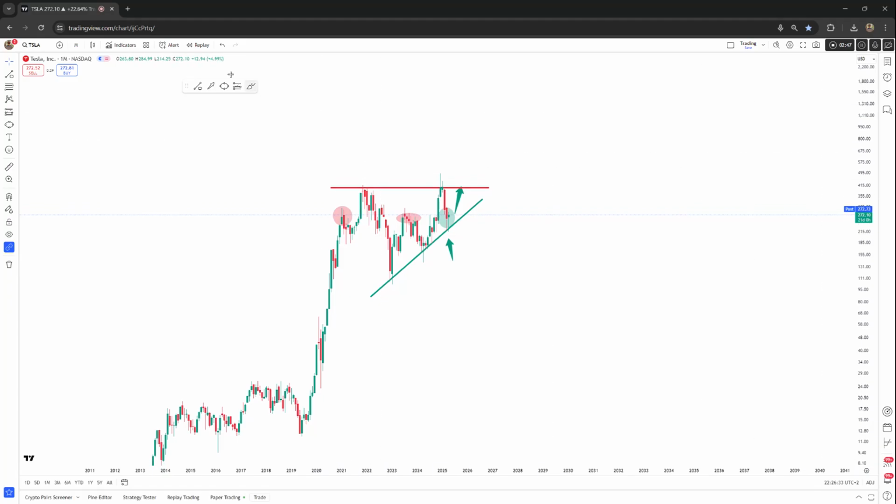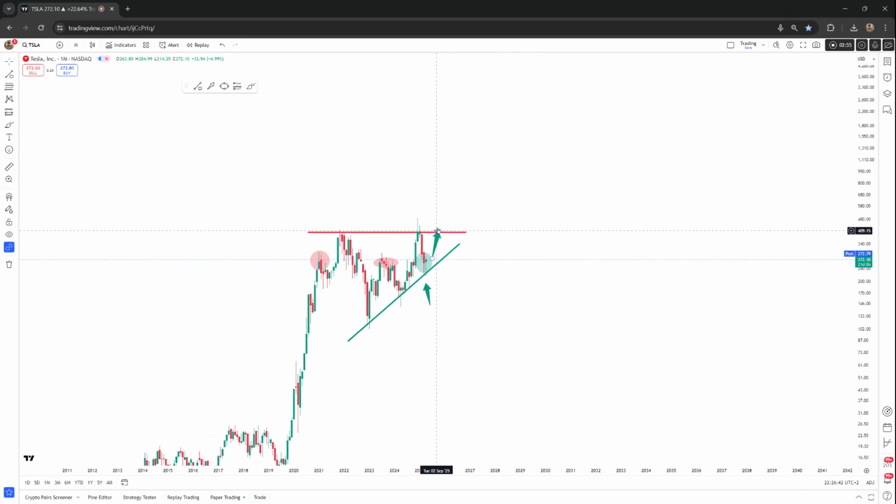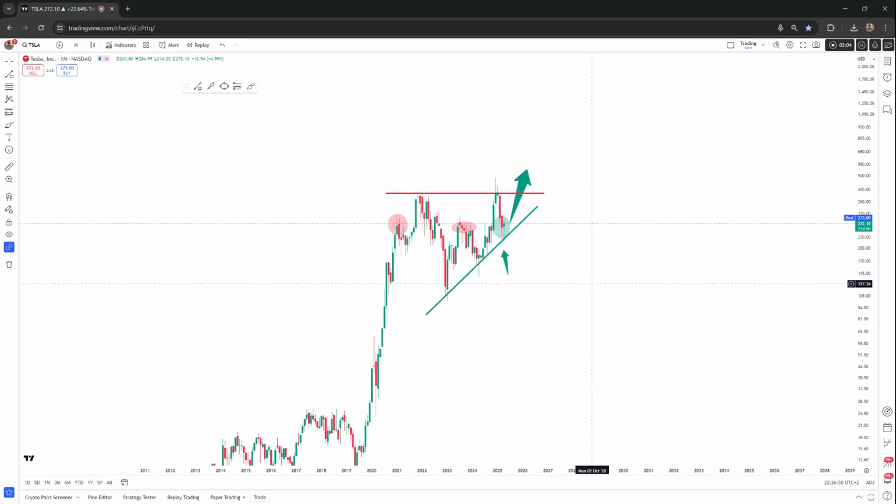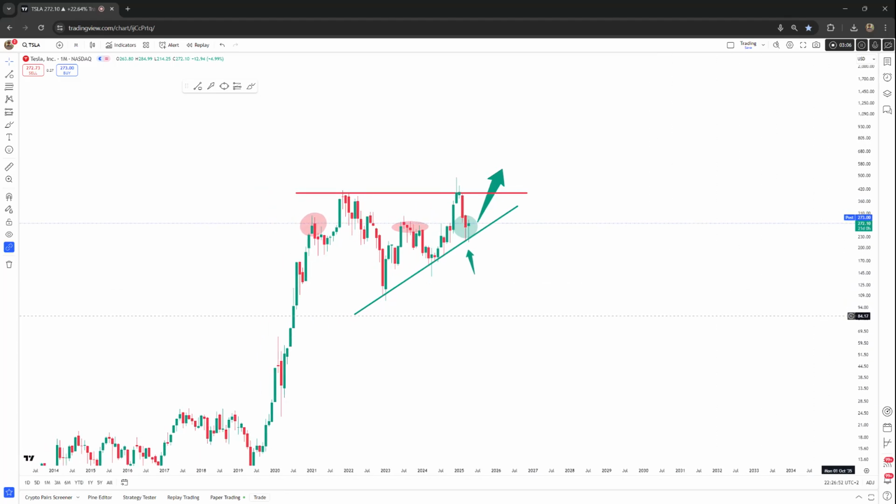Since Tesla entered bullish into this new triangle formation, there is a higher chance that we will see a bullish breakout, which means that we will see at least new all-time highs, potentially even a second parabolic rally after the breakout. As you can see, everything still looks quite bullish on Tesla.